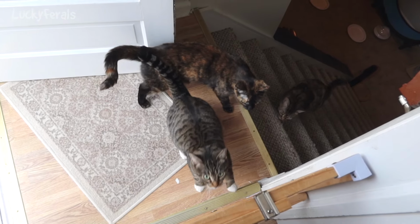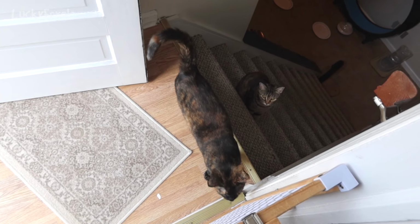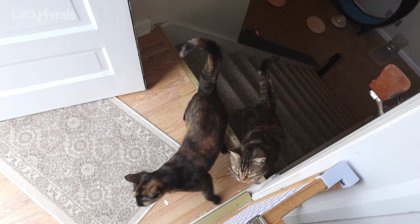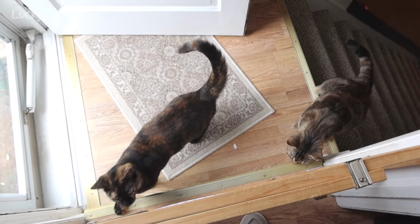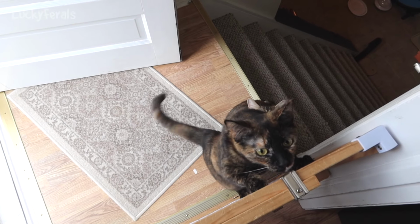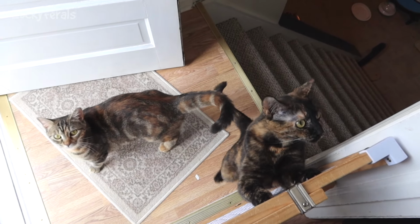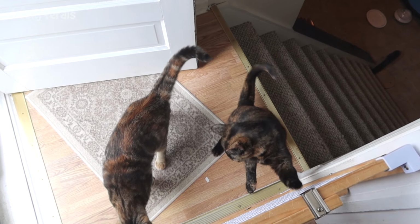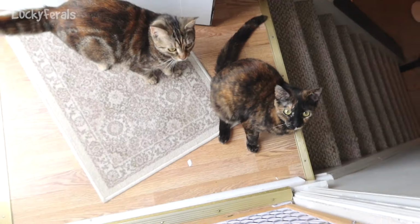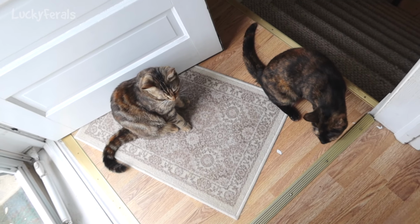So, like I was saying, cats really like routines. I want to see who else is going to jump that gate. Who else is going to behave, and who's going to jump that gate? Okay, good girls. I'll move the gate over. Okay, you wanna walk like a lady? Go ahead. You could go.